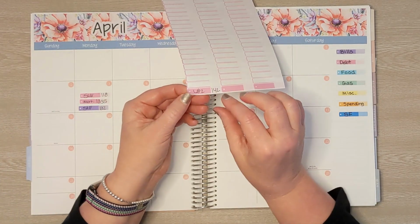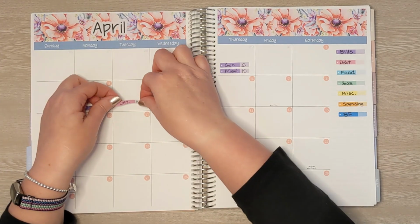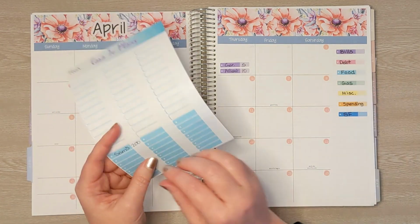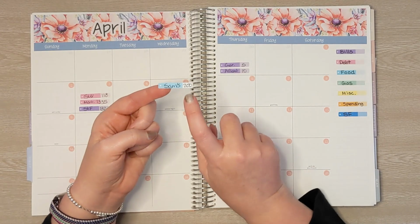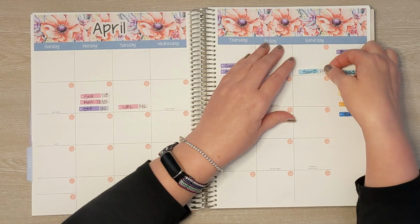And finally, our payment for loan number 2 also came out. We pay this every week. This is a debt consolidation loan. Okay, moving on to food. We only went to one grocery store this week because we spent all of our money there. So we spent $200 at Sam's Club this week.